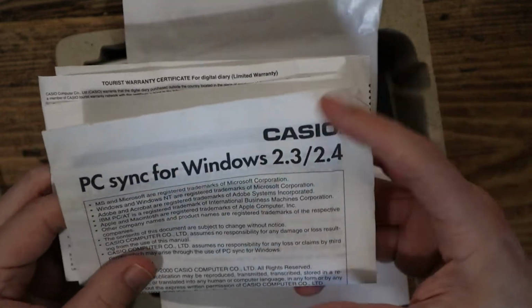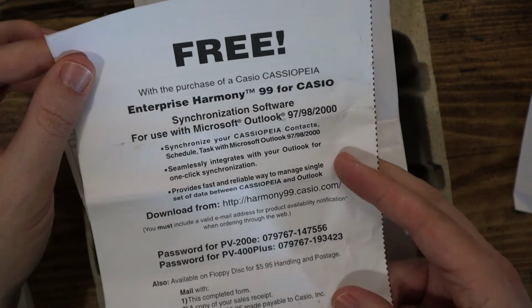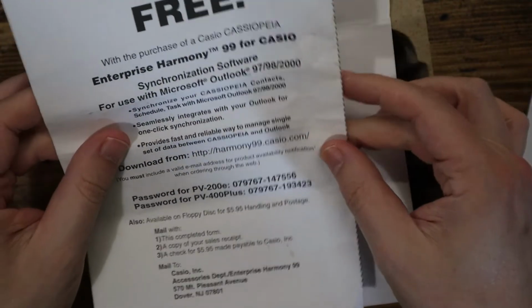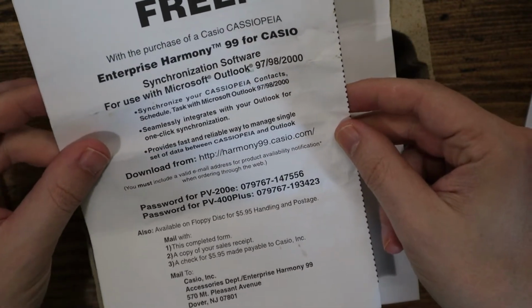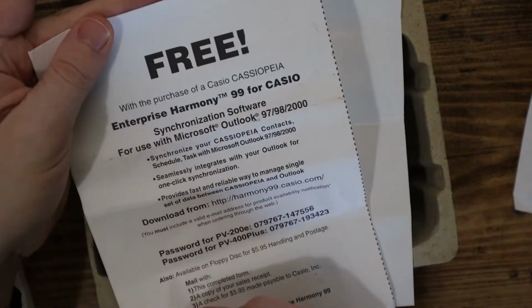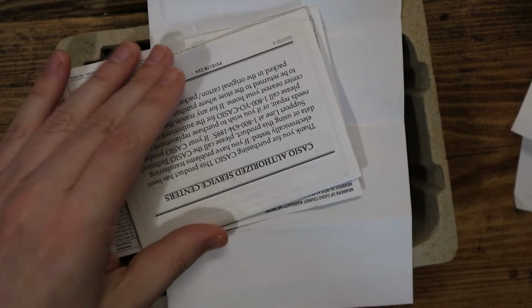So this works with PC Sync, and we've got some free software that we can download. That website obviously doesn't exist anymore, and even on the Wayback Machine, trying to access it is very difficult. But I managed to find the equivalent of this enterprise software, which seems to do syncing pretty well.